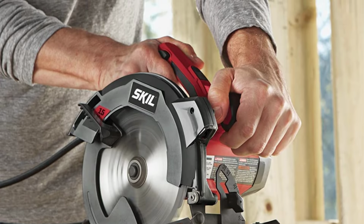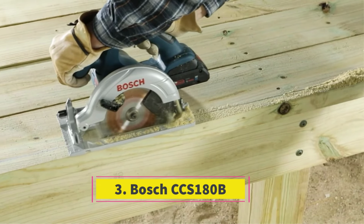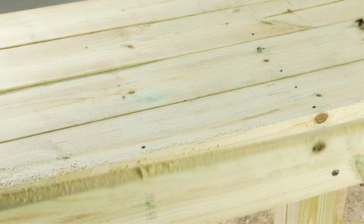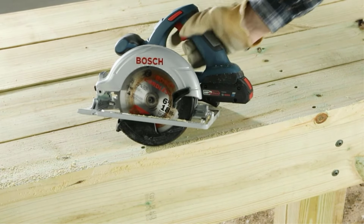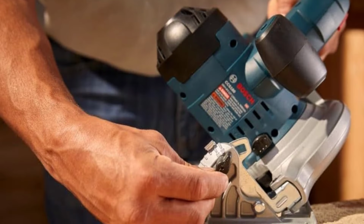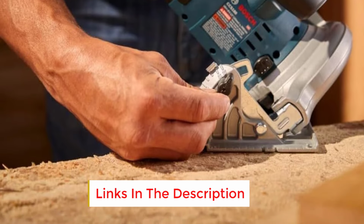Number 3. Bosch CCS180B. The Bosch CCS180 features a sleek gray and blue design with a left blade configuration, offering many of the same features as the DeWalt model. Weighing in at 6.6 pounds, it is nearly half a pound lighter than the DeWalt, yet provides comparable comfort thanks to its ergonomic rubber-coated grip and conveniently located safety button on the side of the handle.